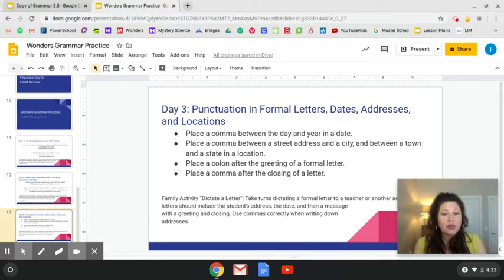We're going to place a comma between a street address and a city, and between a town and a state and a location. You're going to place a colon after the greeting of a formal letter, and I'll remind you what the colon looks like in the worksheet. We're going to place a comma after the closing of a letter. Remember that the closing is where you say sincerely or in closing, anything like that. You will write a comma after that.